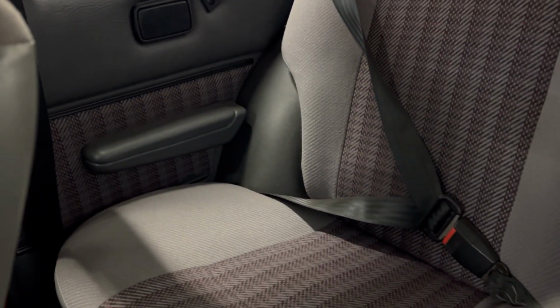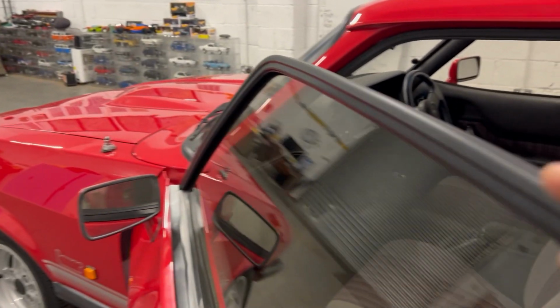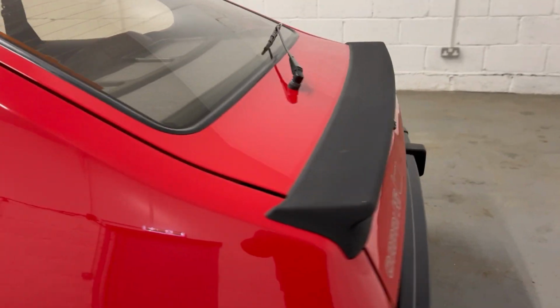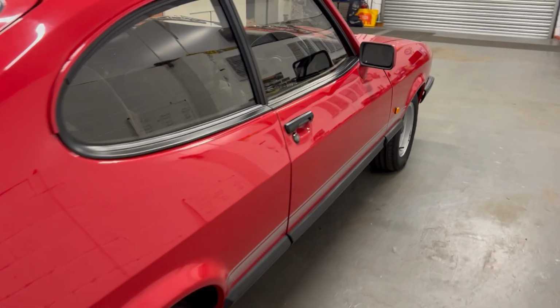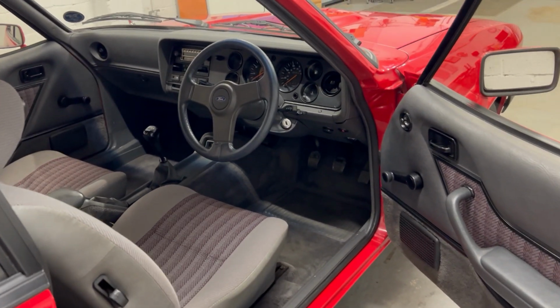You see it's just had an MOT, so the seat belts are still on. This car has been MOT'd from 2022, which is when the current owner had it back on the road, and it's been MOT'd every year since. Done very minimal mileage, but like I said, been used for shows and stuff. Passed every time, no advisories. We've got a current MOT of basically a year. The owner serviced the car.